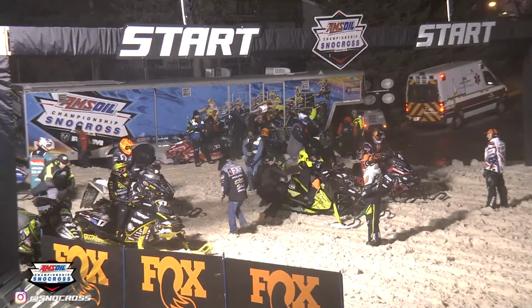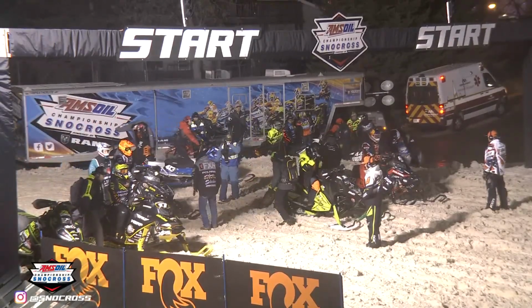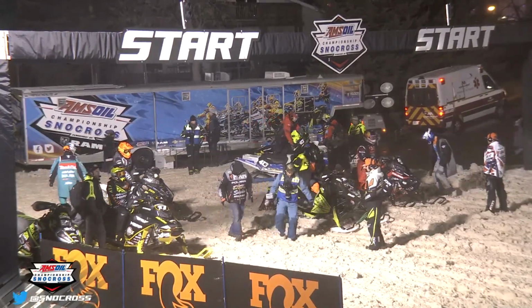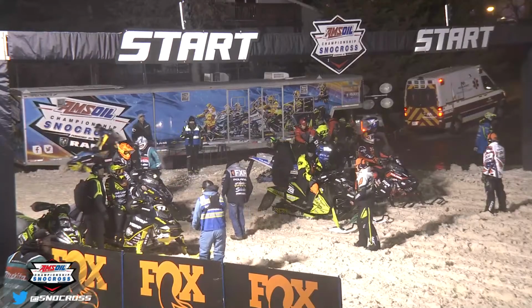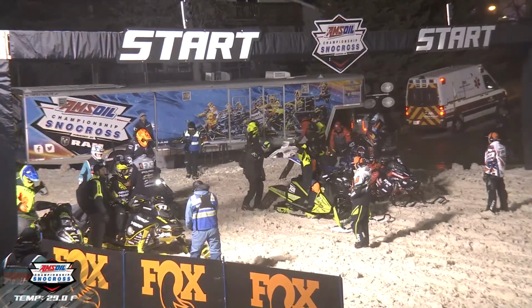Tori Gustafson on the NMC Exterior Remodeling Arctic Cat. Evan Doubt, teammate to Evan Christian, on the Polaris Fly Racing WPS, a Walker Evans Racing sled. And finally, the man who has been pretty much dominant in this Pro Light category, Jordan LaBelle on the Makita Skidoo Baja Jerky FBB parts machine.